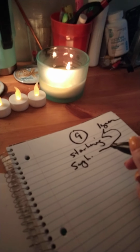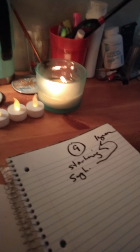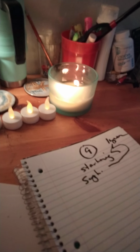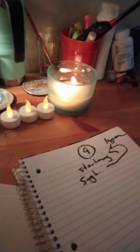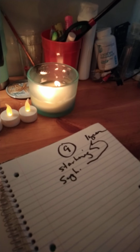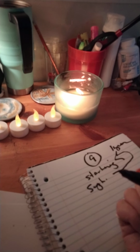So it's the end of the 9-year. The 9-year is a transition period into your 1 year again. You look back on your days, your life, what's happened, and you try to figure out what you need to get rid of, what you need to keep.